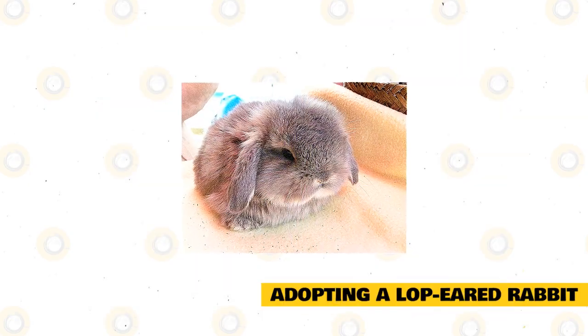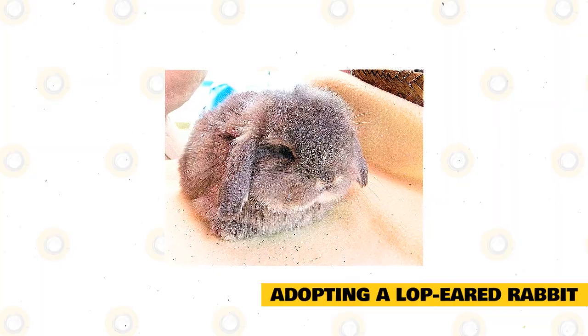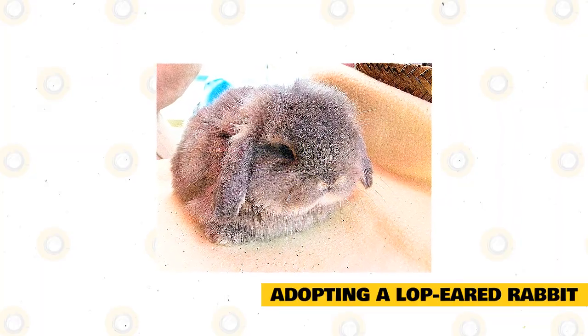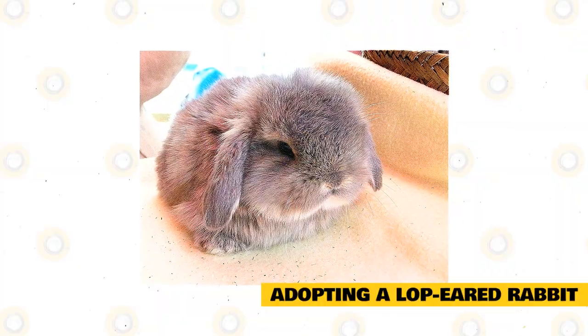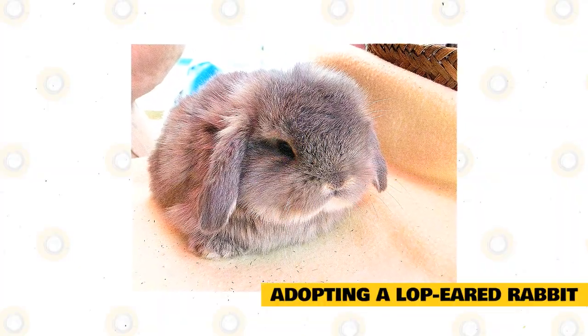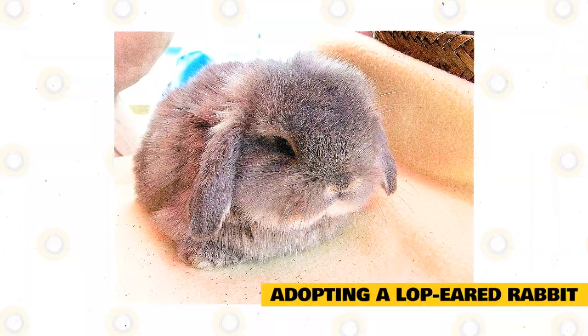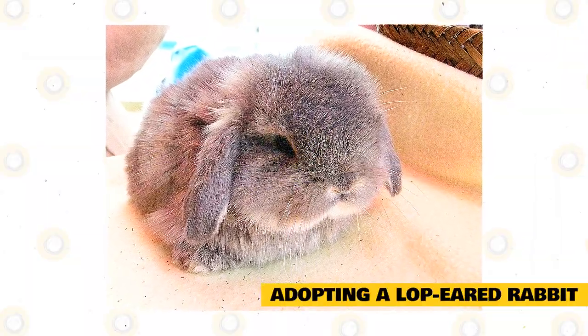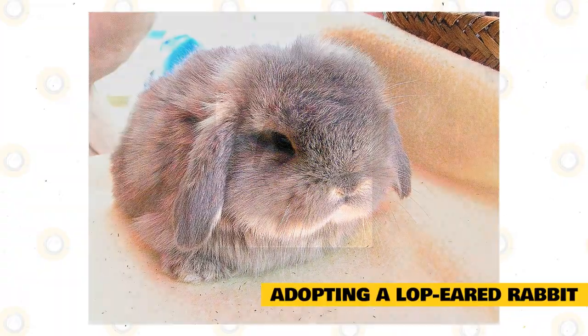Adopting a lop-eared rabbit. Lop-eared rabbits may be purchased from breeders. These breeders create rabbits according to the specifications of their clients. The most common thing that clients want is a lop-eared rabbit with longer ears. This service is very expensive and is usually done to make rabbits for show purposes. Another way to find lop-eared rabbits is through pet stores and country fairs. These rabbits are guaranteed to be healthy and with good genes.